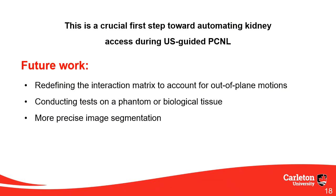However, this is the crucial first step toward automating kidney access during ultrasound-guided PCNL, and a lot of work is still needed to reach that goal. So our future work will focus on further improving the efficiency of the algorithm and redefining the interaction matrix to account for out-of-plane motion and to track the needle with higher accuracy. In addition, moving away from a water tank and conducting tests on a phantom or biological tissue can provide more realistic results. And of course, more precise image segmentation will result in a better estimation of the interaction matrix and higher precision.